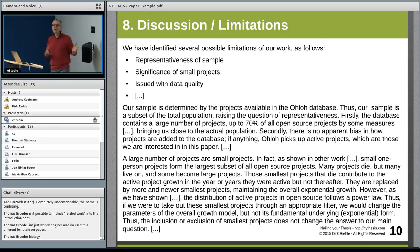So now we have a subset. Is that representative of all of open source, or did we just look in the right place, which we happened to find by intuition because that's where we wanted to look, and we just did improper work? So you need to discuss these things. Is it representative? Can we generalize? Are there limitations to the representativeness? Were there any issues with data quality? Maybe there were some problems.